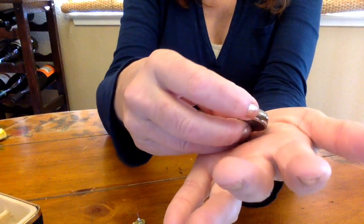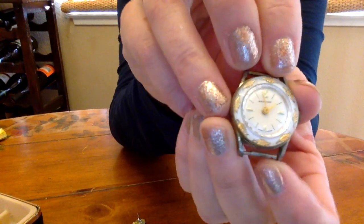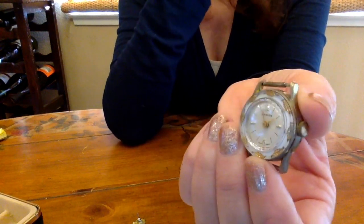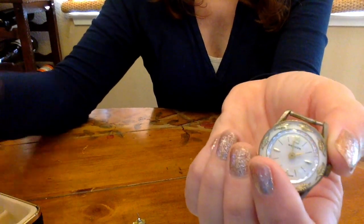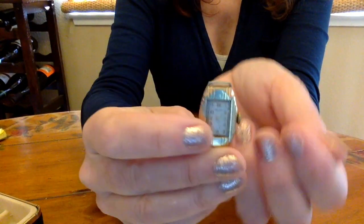So, okay, the next items I'm going to show are just some watch faces. I can't remember, Hanson, I think. This is a Hanson watch face for women, vintage. I'll probably put all of my watches in a lot, including the watch faces, even if some of them are worth a bit. I'll probably just put them all in one lot because you can get a pretty good deal if you have a lot. And I'm not going to exaggerate when I say I probably have 100 in this total lot of watches.